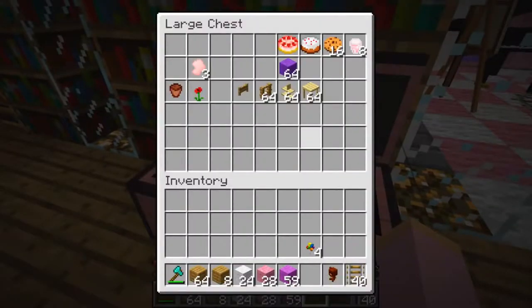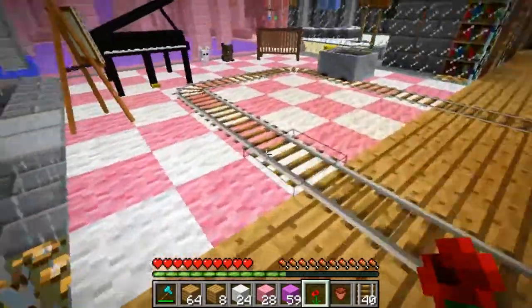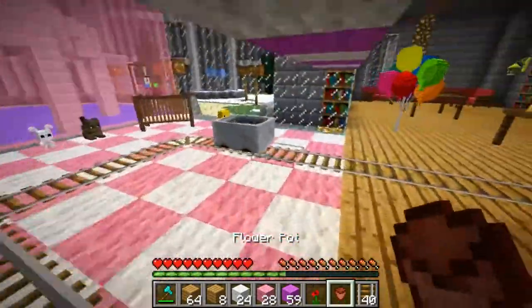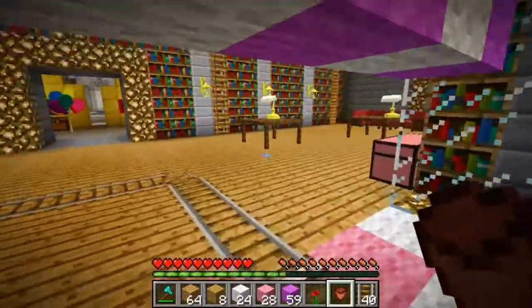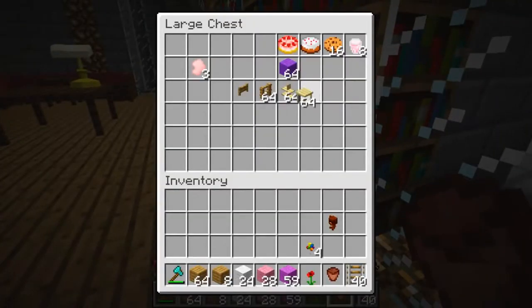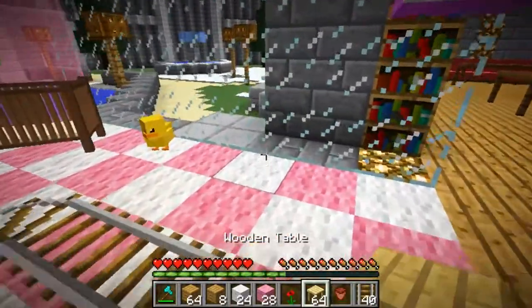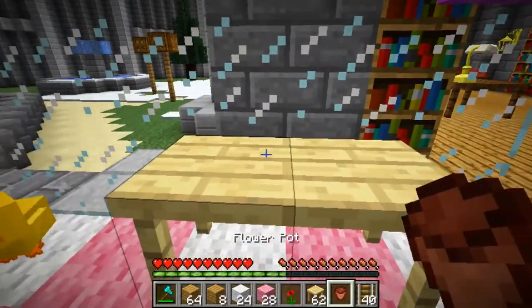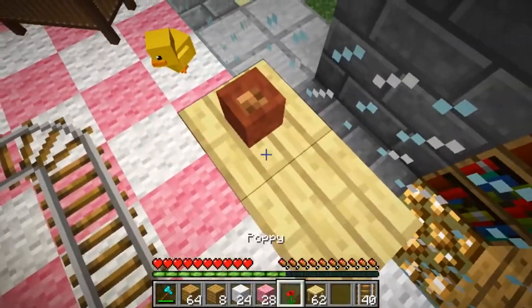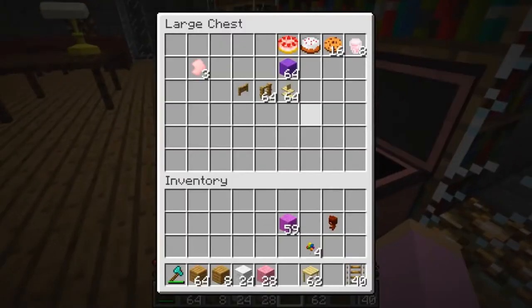Okay, and let me see what else we have. Oh, we are gonna get a flower. Let's maybe put that over. Let's see if we can get a table. Yeah, Dad put some tables in here, so that's good. Okay, let's put that. So maybe we could get a table here, and we can put the flower on that. So let's see, there's the pot. Let's pop the flower in. There we go, cute. Okay, and what else we got?